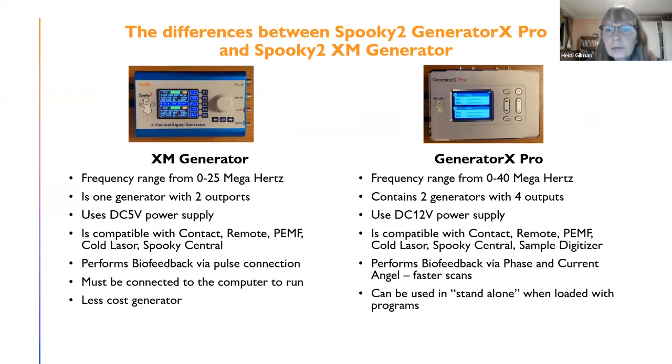Okay, this one performs the biofeedback scan via phase and current angle, which is a faster scan. The other one is through pulse. Phase and current angle measures how the electrical signals behave, and a change is recorded as a hit. So it's how the signals behave going through your body.